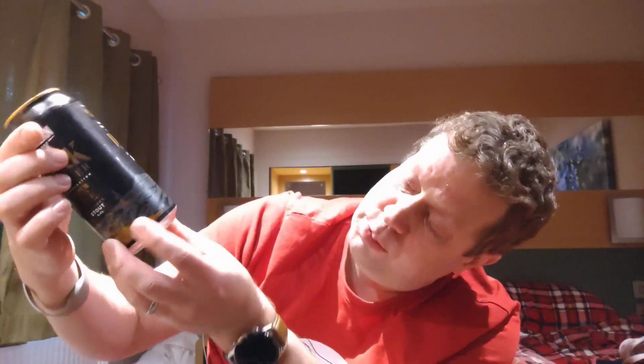Is there any info on the bottom of the can? Oh, we got some info here. Best before the end of... Oh, I can't read it upside down. Let's have a look. Oh, the lighting in here is terrible. Oh yeah, it's July 2024. Okay, so no canned on date. Best before July 2024. That implies to me that it was packaged in July 2023. That's generally how it works with these beers.